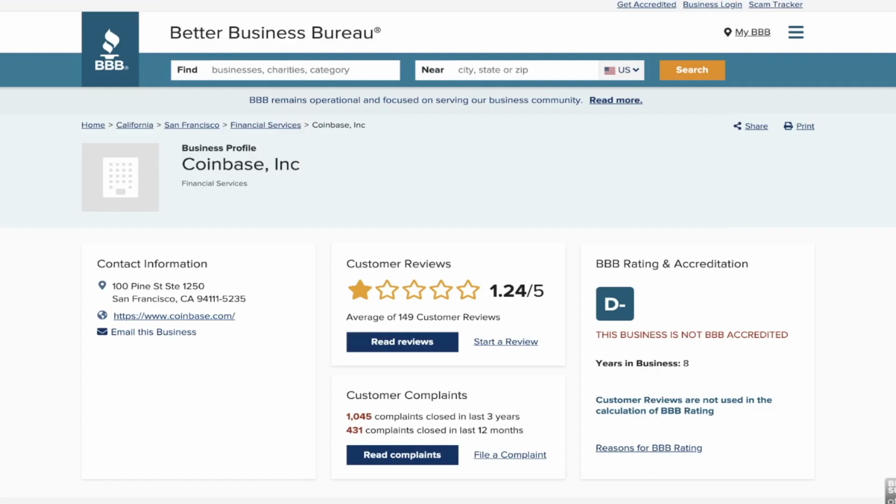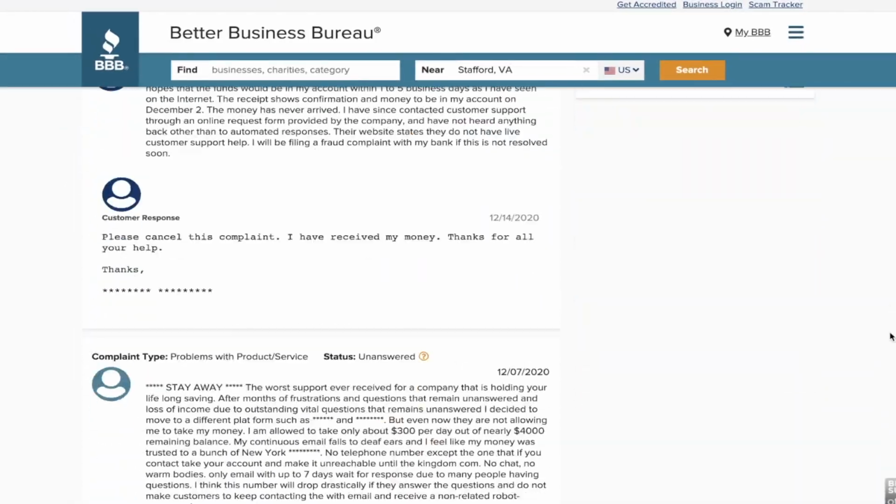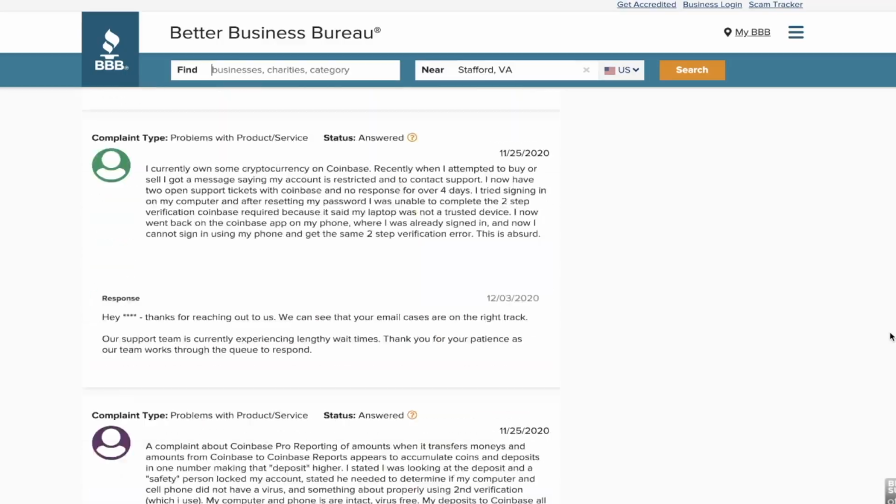Coinbase's support is apparently pretty bad with slow response times and lack of resolutions. They have a Better Business Bureau rating of D- with over 1,000 complaints, mostly related to fund lockups and restrictions. Now, a lot of these seem to be getting resolved, but it's still not a great reflection on the company. I've personally never had an issue with them because I'm not a frequent crypto trader, but obviously, a lot of other people have. This is yet another reason to transfer your crypto out to something like Celsius or BlockFi, or even a cold wallet, or literally anywhere else.